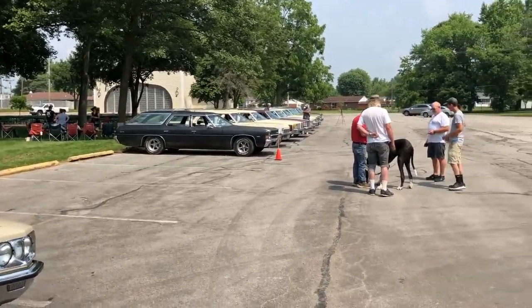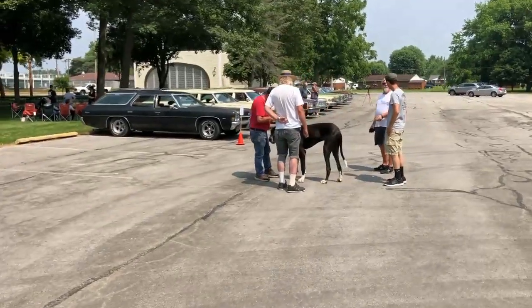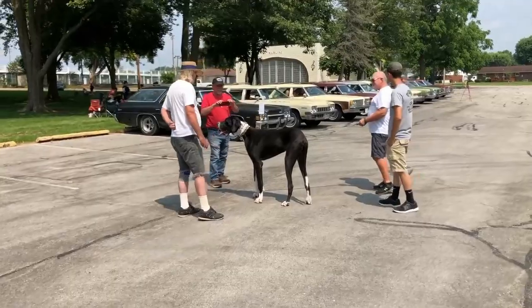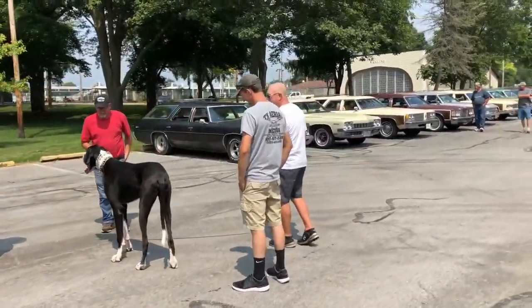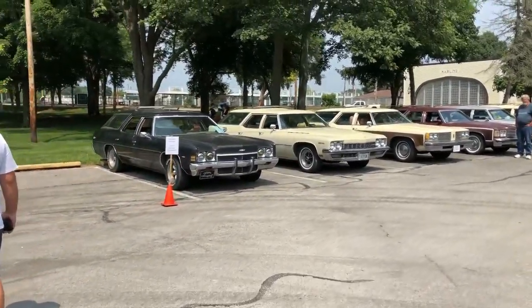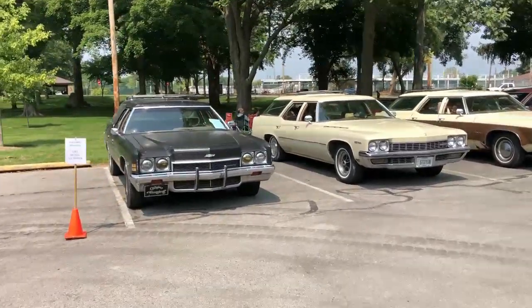We've even got a mascot with us today. Just a small dog, only about 18 months old. Just a little dog, he's a big sweetie. Yeah, you're a big drool buddy, ain't you? He doesn't like to stand up.